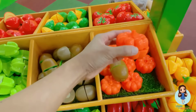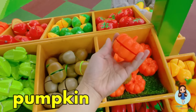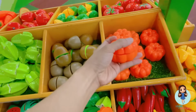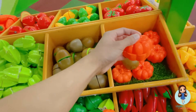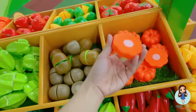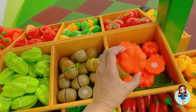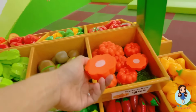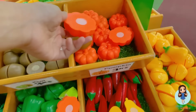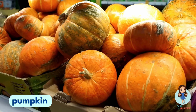Let's get into the spirit of fall with some pumpkin. This is a pumpkin. Pumpkins are loaded with vitamins and minerals, and they are so versatile. You can roast them, puree them, or even carve them into jack-o'-lanterns. Pumpkins are a type of squash.